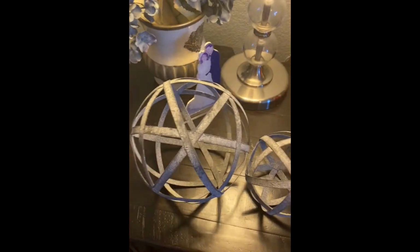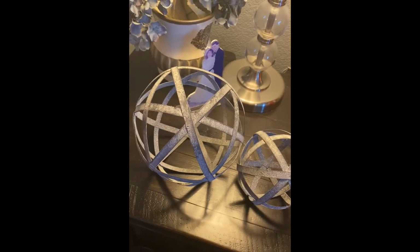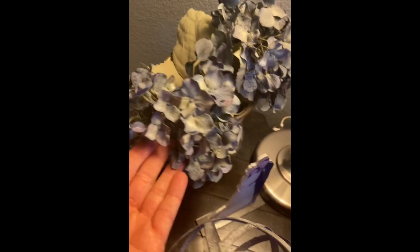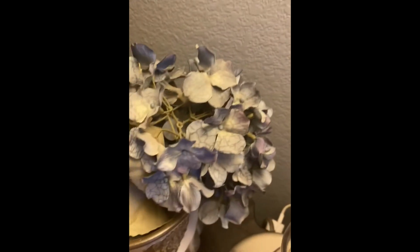Let's see. There's 1, 2 balls. You see that? 1, 2. Big and small, but there's still 2 of them. Anything else? Look, I have 2 flowers. 1, 2. Look, I bet you guys have these 2. Do you have 2? 1, 2. Do you have 2 feet? You do? Oh, so fun.